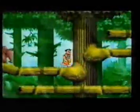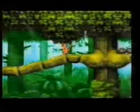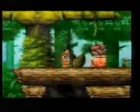We've been told the finished version of the game will feature sampled speech from the film and all the familiar characters. Fred, Wilma, Pebbles, Barney and Dino. It's a platform game, and for a change, the sprites actually look like the actors in the film.